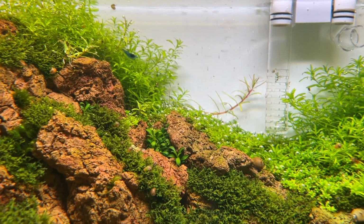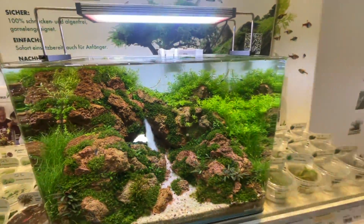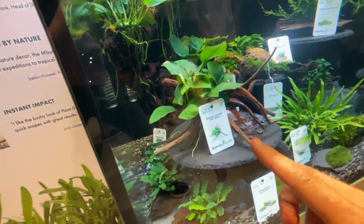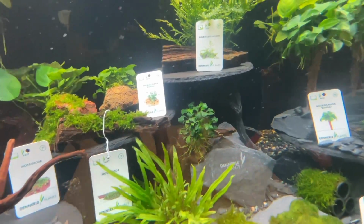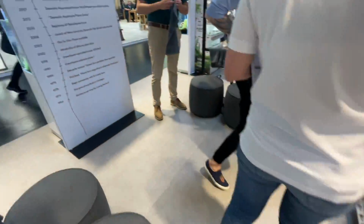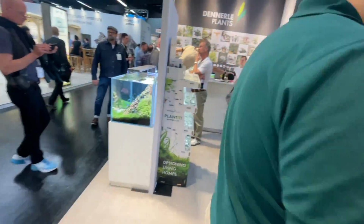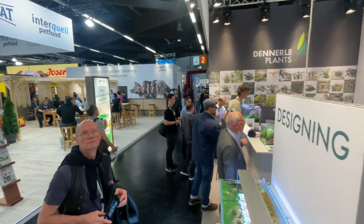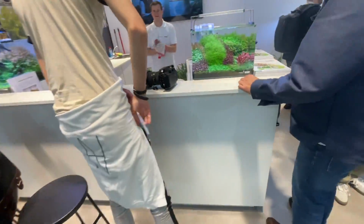Got some purling Monte Carlo in the back there. Yeah, beautiful little nano tank. There's some cool, interesting kind of aqua decor products from Dennerle. Very nice. And then it's a pretty busy booth, but real good. This is cute.